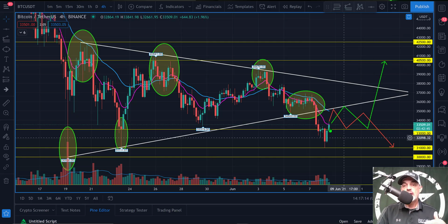Now, on the flip side, we may very well see this price action come into the trend line, get rejected, find support at this 33,000 level, which has been support in the past, also previous resistance, and then go ahead and start its move back up. But I will tell you, until we can clear this 40,500 level and then 42,500 level, the bears are more likely to keep control of this price action.